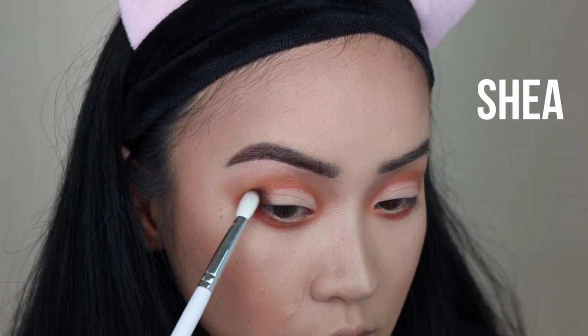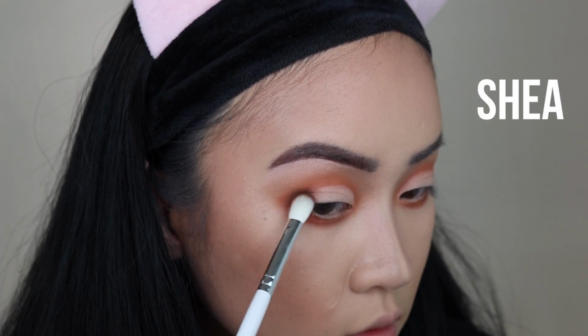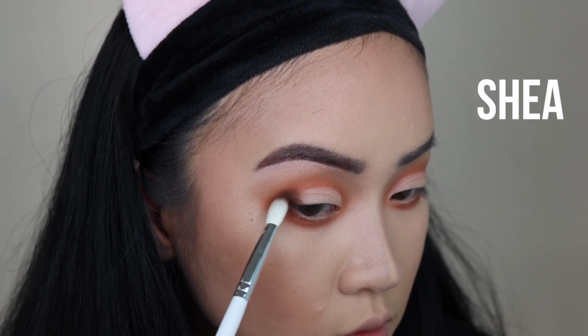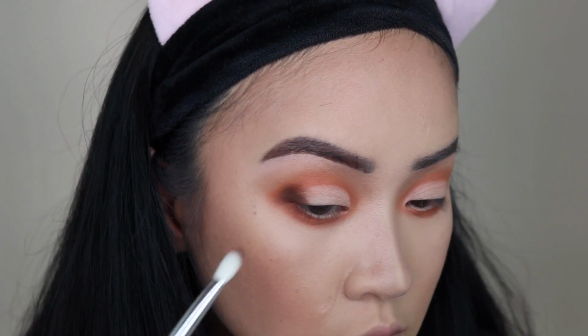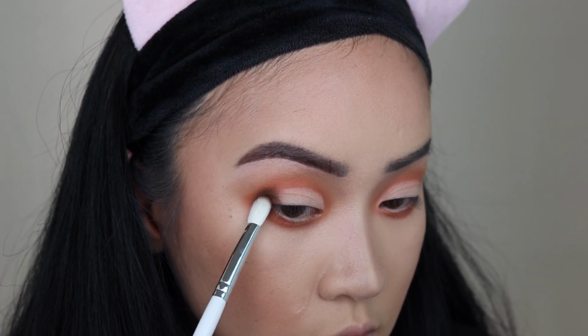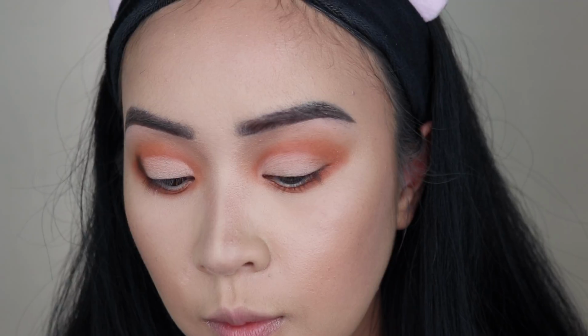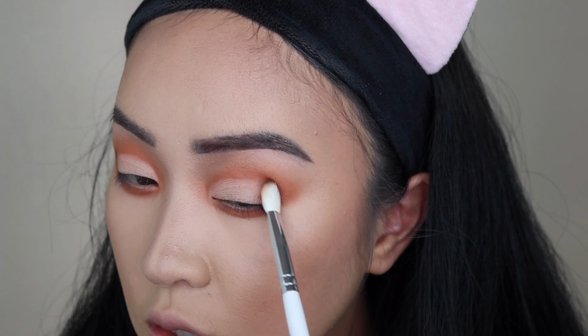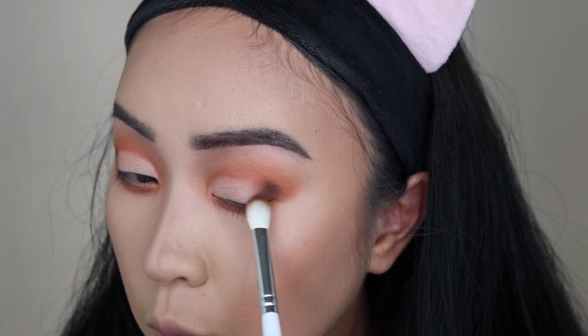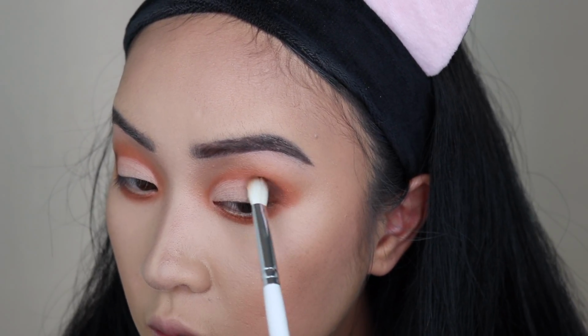I'm so excited. In the mail today, all my holiday collection stuff that I ordered came in. I have the Pat McGrath Mothership 5. I have the Too Faced, I think it's called the Christmas calendar or something like that. I bought all the holiday collection stuff that is currently available right now, and I'm so excited to play with it.